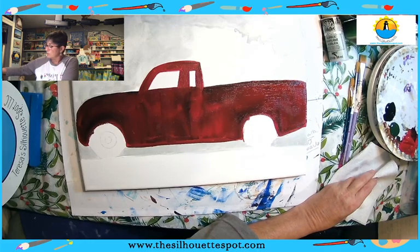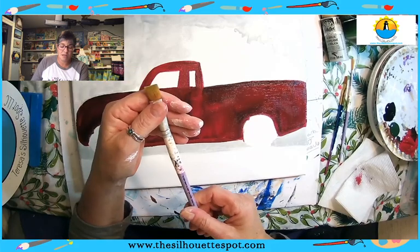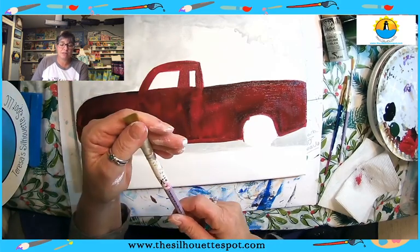Might even go to a smaller brush too. I think I'm going to move to this size brush now. This is what I call a number 16. It's about a half inch wide, the flat brush.